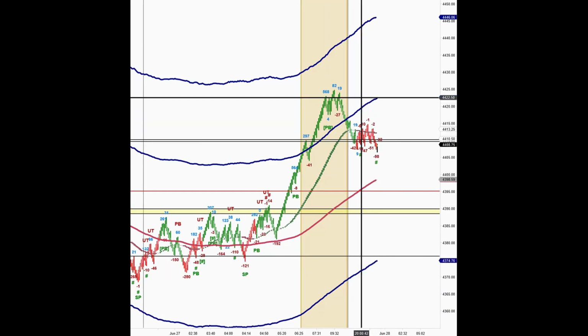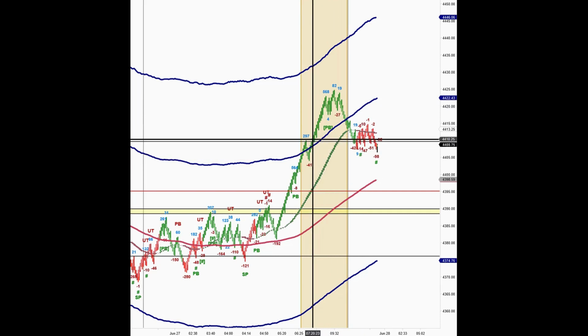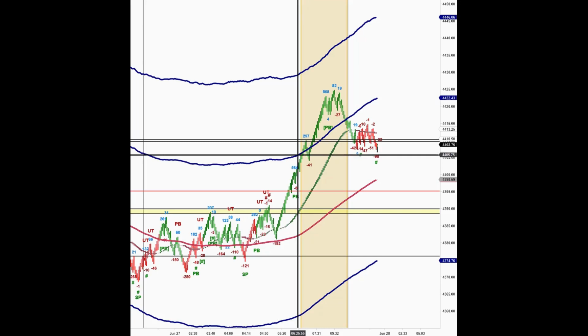The upper blue is 44.22. I think we could easily go back there. No predictions here. I'm just saying I don't like this formation. I don't think this is a trade. The trade for me is cash, and that's where I stay.